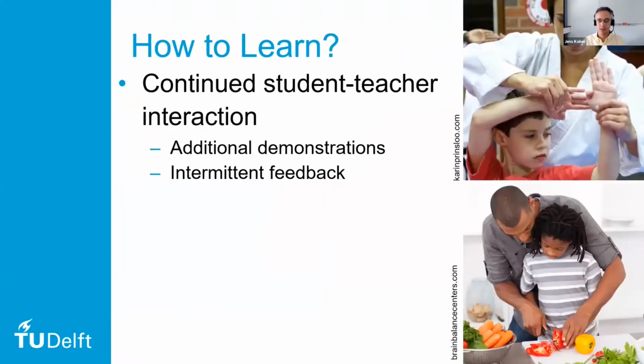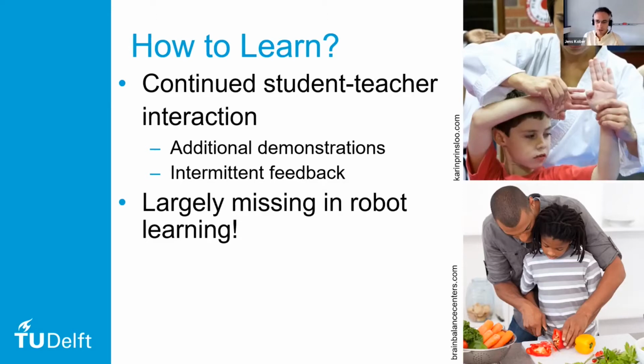So how should we teach a robot? If you take a look at how humans teach and learn, what you'll notice is that it's not really a one-off thing like you often see in robot learning. It's not that I provide an initial demonstration or some initial optimization criterion or reward function. Rather, you quite often see some kind of continued interaction between the teacher and the student, with intermittent interactions, maybe an additional demonstration, some advice or some feedback. I think that's now slowly picking up, but it's still largely missing in robot learning.